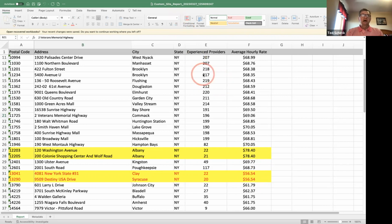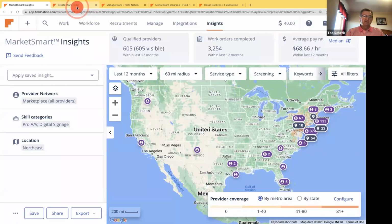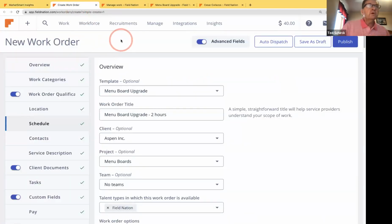Well, now that we know we've got ample coverage and technicians available, let's take a look at how we're going to get a work order ready for the platform. Work orders get to the platform in three ways. They can be done in bulk, they can be done quickly. Work orders come to the platform via integration with an existing ticketing system, say ServiceNow, FieldPoint, Salesforce, ConnectWise. Work orders get to the platform through mass upload.